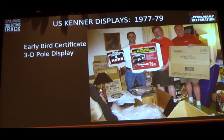And he kind of interrupts and says, oh, I've got that one. And then we would flip to the next slide and say, oh, I got that one too. And we'd flip to the next slide and say, oh, I got that one too. So right after the panel, Todd and I jumped on him and said, hey, you have pictures of your stuff?